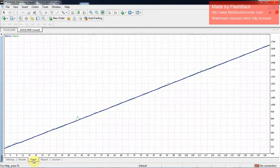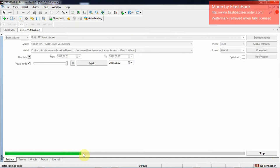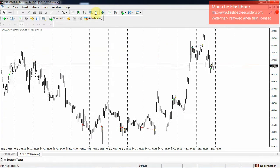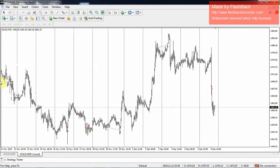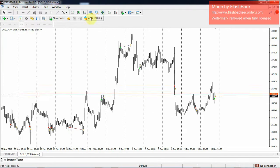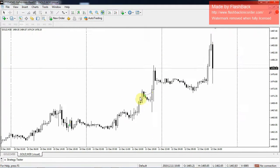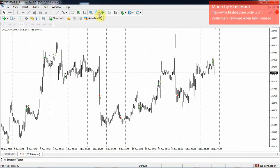Okay, that's a balance line there. As you can see, the balance line is moving because the backtest is still running. We had no trades those 2 days there. But on most days we'll have at least a trade or two. That was a quick trade there, so we had no trade on that day.